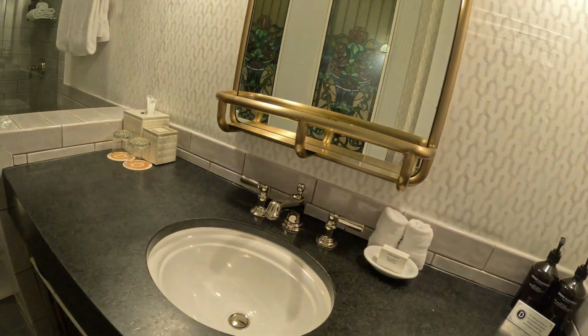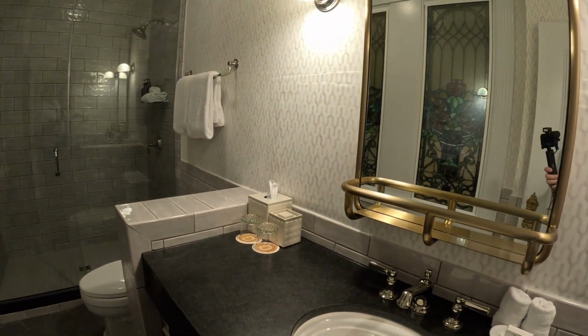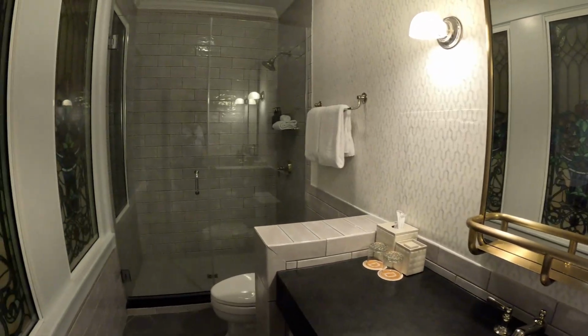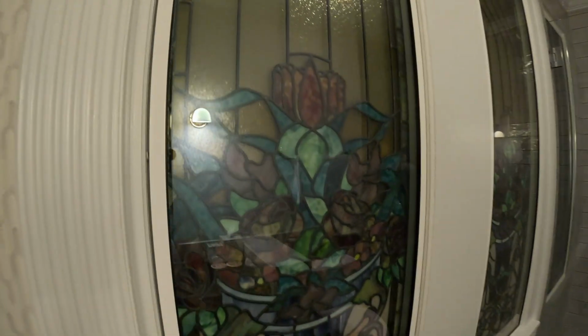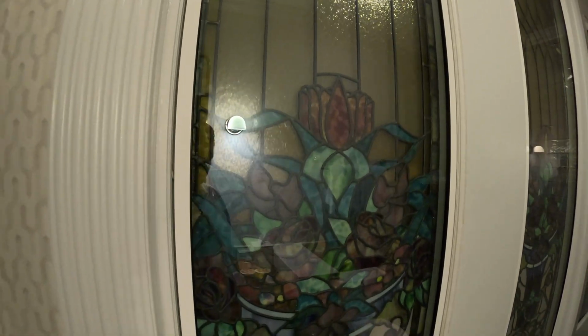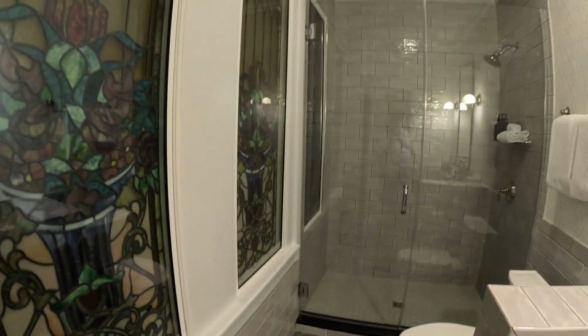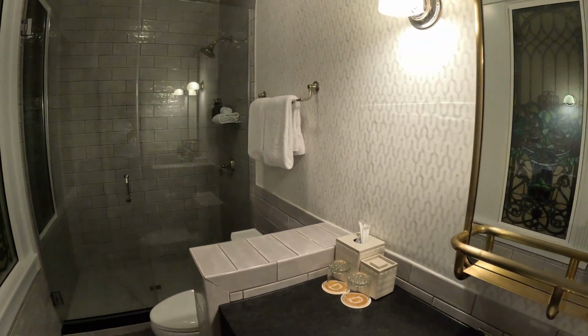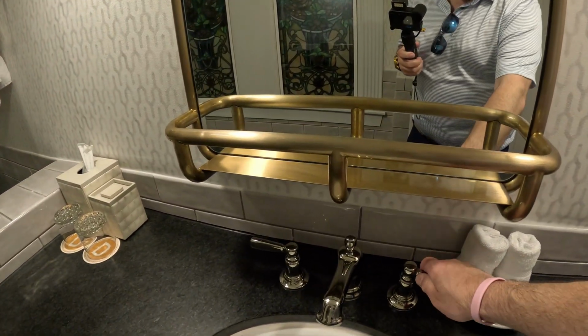Okay. Oh, yeah. The fan works. Oh my god, got stained glass. The fan is loud too. Wow, look at the stained glass. I didn't expect that at all. Wow. Oh, it reflects on the mirror and everything. That's cool. Check that out. They definitely have to protect it. Look at the faucet, how nice it is. That's a nice touch. Got a dip sink.